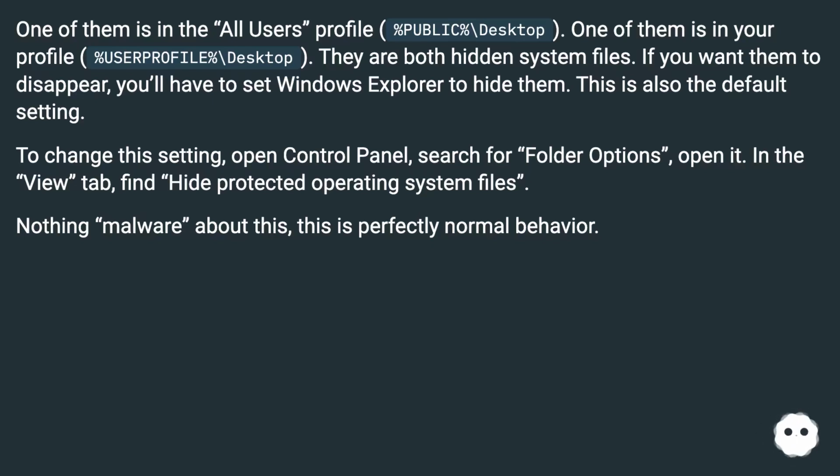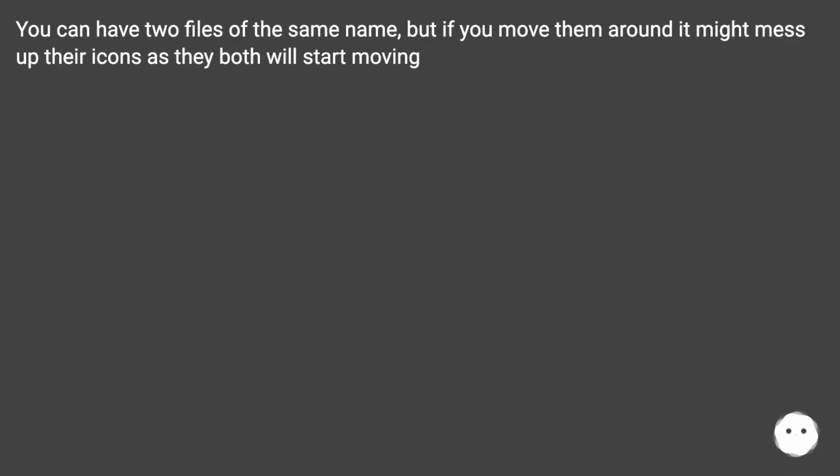To change this setting, open Control Panel, search for Folder Options, open it. In the View tab, find Hide Protected Operating System Files. Nothing malware about this, it is perfectly normal behavior. You can have two files of the same name, but if you move them around it might mess up their icons as they both will start moving.